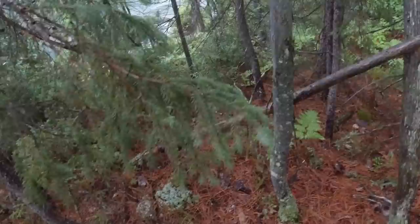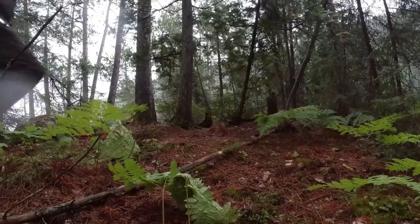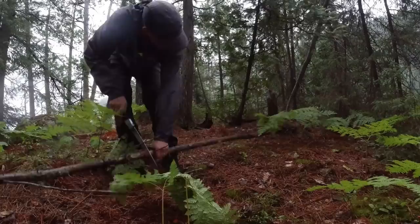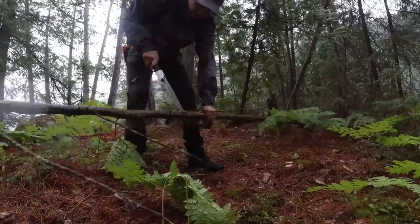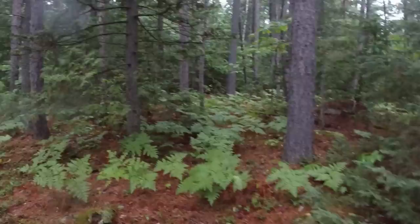Sweet. Check this out. This is probably at least two of the poles that I need. Perfect. I want to be about as tall as I am. I'll probably get two pieces out of this. Yeah, we'll cut two. Just one more will do. There's a little berry back here. Little berry.